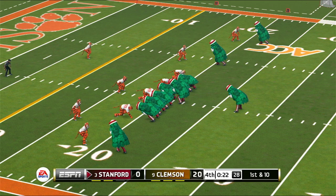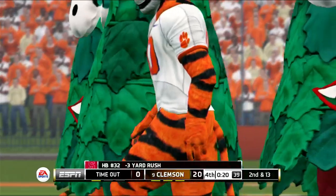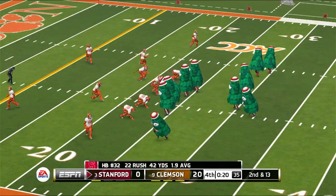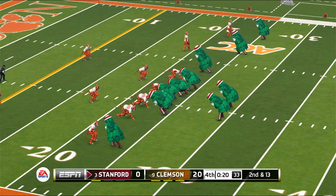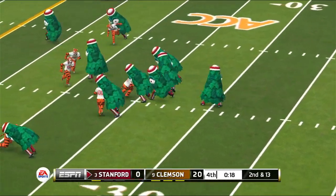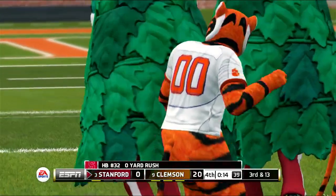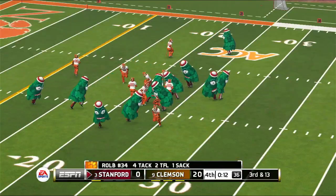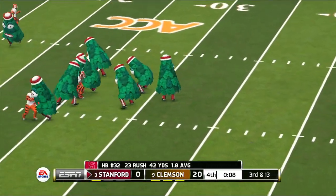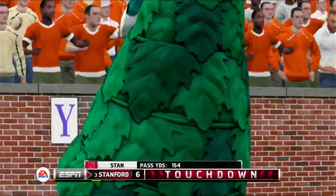Check the outs out there. Four down, four down. Let's go. Stanford will take their second time out of the half. From the 23-yard line, second down. They'll go ground. Tackle made at about the 23-yard line. Quickly, touchdown!